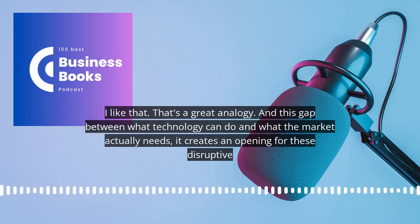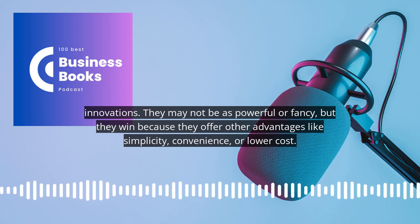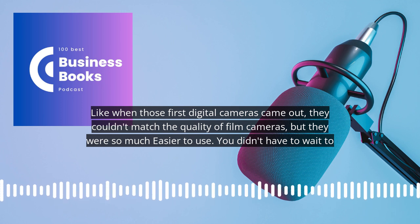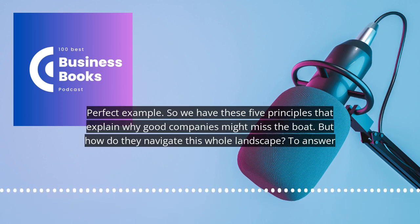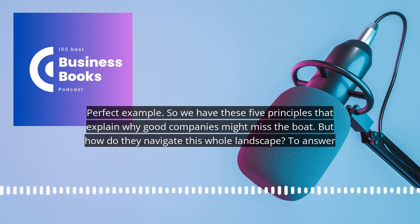And this gap between what technology can do and what the market actually needs, it creates an opening for these disruptive innovations. They may not be as powerful or fancy, but they win because they offer other advantages, like simplicity, convenience, or lower cost. Like when those first digital cameras came out, they couldn't match the quality of film cameras. But they were so much easier to use, you didn't have to wait to get your pictures developed. That was a game changer. Perfect example.